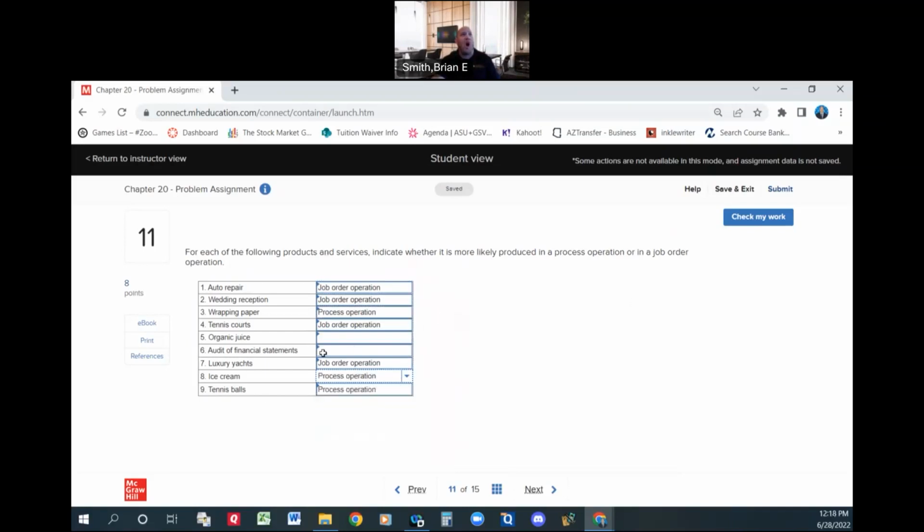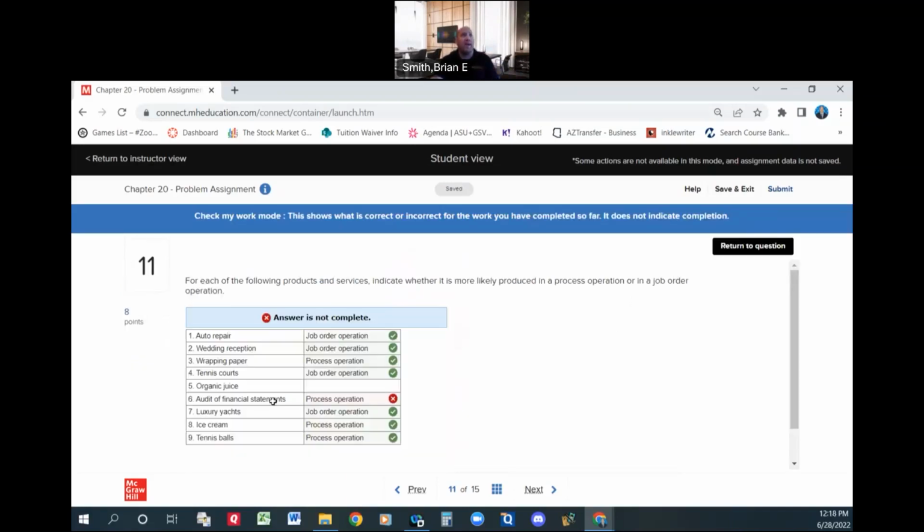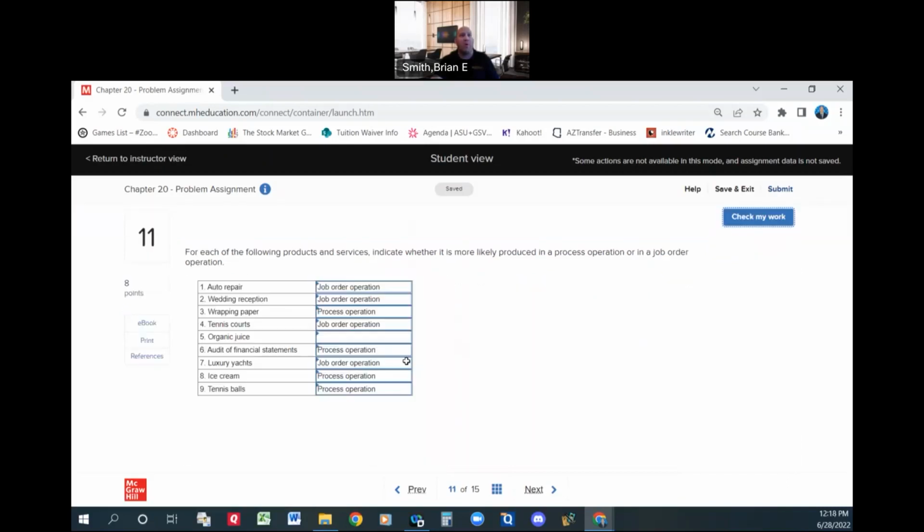Audit of financial statements. I'm curious what they're going to say. I'm going to say process, but you find different things throughout that. But there is a certain process you follow. I'm willing to bet they may say job order, but there is a certain specific thing you have to follow with that. Yeah, okay, so that's a job order. That's interesting because again, you can look at that one both ways. I would have guessed process more or less, but I guess it's not identical. But at the same time, you're doing almost the same exact tests. You're just changing some of the variables.